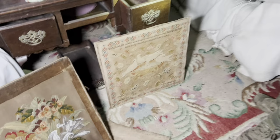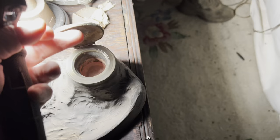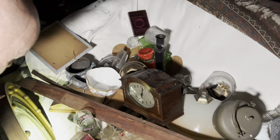What you found? Stone. Oh, like tapestries. Yeah, or cross stitch or whatever. Yeah, look at all the little things. Oh, look at this inkwell. That's an inkwell, isn't it? That's so good. What are we looking at on here? Bit of everything on here. There's absolutely loads.